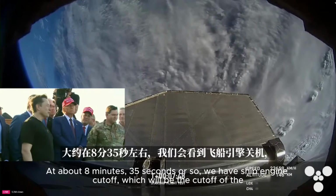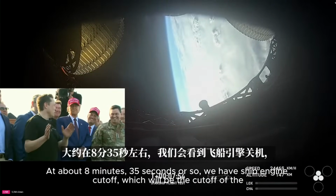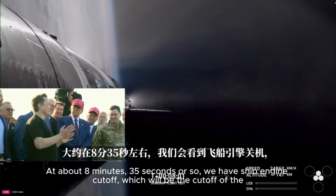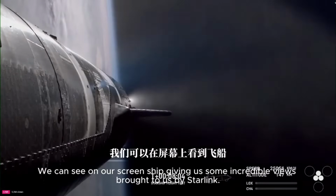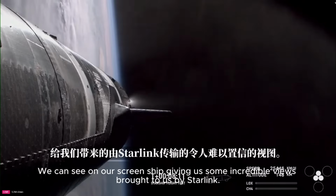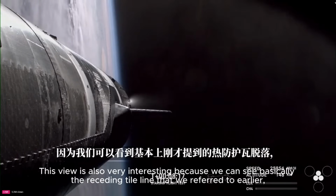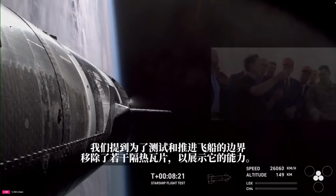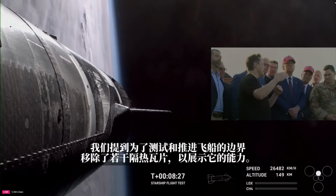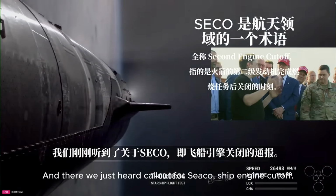8 minutes 35 seconds or so, we have ship engine cutoff, which will be the cutoff of the Raptor engines. We can see on our screen ship giving us some incredible views brought to us by Starlink. This view is also very interesting because we can see basically the receding tile line that we referred to earlier, where we mentioned we have removed a number of heat shield tiles in order to test out and push the envelope on the ship and demonstrate what its capabilities are. Ship engine cutoff. And there we just heard call out for SECO, ship engine cutoff.